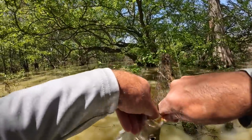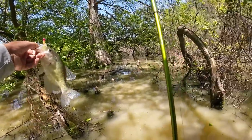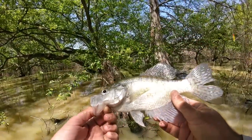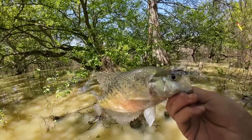It's a lot greener out here than the last time we were here. This big, gigantic cypress tree has knees coming out like 30 feet away from it on all sides, and we're just popping these little crappie magnets right next to them. Not a bad one. Probably like an 11 and a half incher maybe. But we're going to string them up and get going.